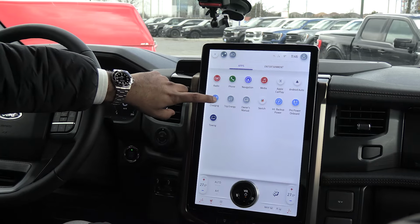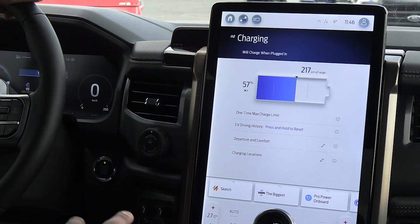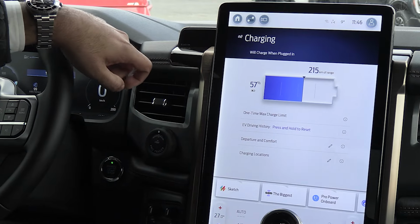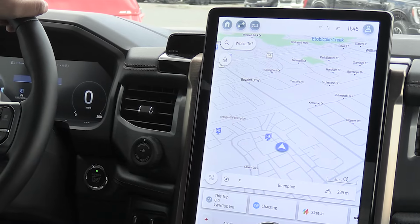And in here, if you go into the charging, this can show you all of your charging dynamics as to your range, when was the last time you charged, and what kind of efficiency you're getting out of your charge. All of that is in there as well. So this is the navigation screen here.